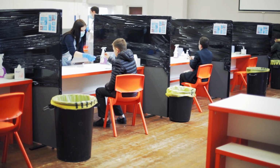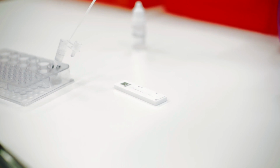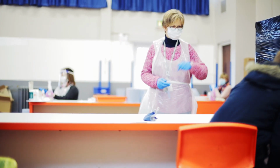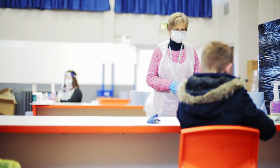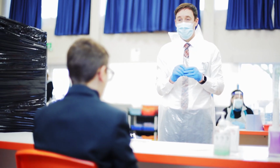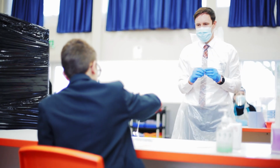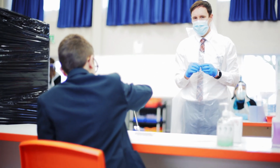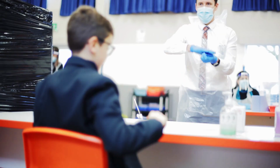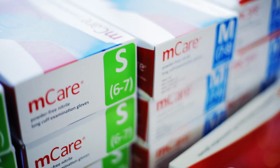The test result can be recorded on the test device, and once the test result has been recorded, Helen will record this through the NHS Test and Trace website and also on the school tracking system. Everybody involved in the process is offered full PPE, with each role having a minimum standard of PPE to be worn. We're provided with plenty of PPE in our initial consignment from Public Health England.